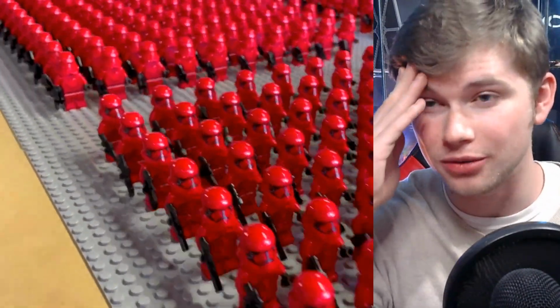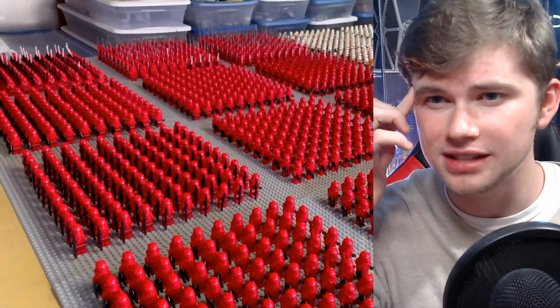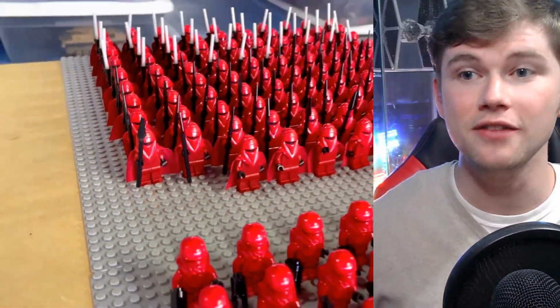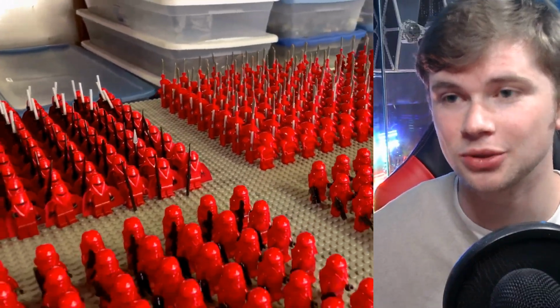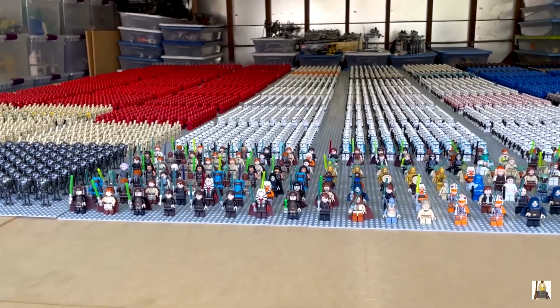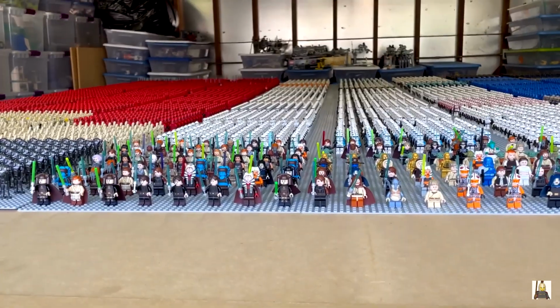And I'm sure there's probably some Royal Guards, Praetorian Guards, I'm guessing. Yeah. Oh yeah, the Royal Guards right there. Really cool. I've never seen so many Royal Guards collected. Of course, the Praetorian Guards came in a battle pack, so you definitely have a ton of them. So cool. And all the Jedi in the front with all the clone troopers in the back. Oh my gosh, this is the biggest minifigure display I've ever seen.